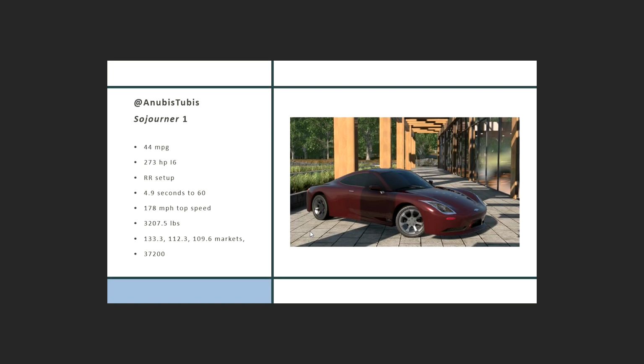So the first one here we have is the Sojourner 1 by Anubis Tubis. This car's pretty impressive. It looks like a sleek sports car. Gets 44 mpg. Has a 273 horsepower inline 6 with a rear engine, rear wheel drive setup. 4.9 with the 0 to 60. That's pretty impressive here, with the 178 mile an hour top speed. Looking at the weight, 3,207 pounds is about average for a sports car. We got three market scores here, and the price is $37,200. That's a good price for a sports car with that miles per gallon. I mean, that's better than a Corolla here, and has a really good sleek look to it.